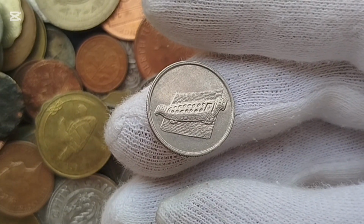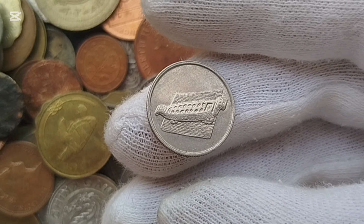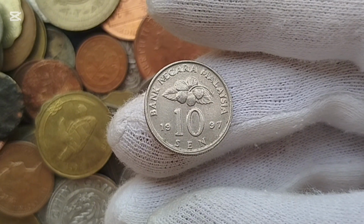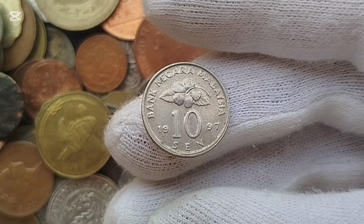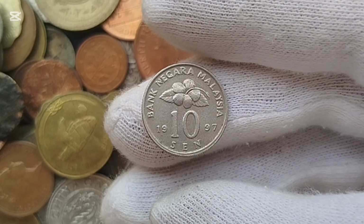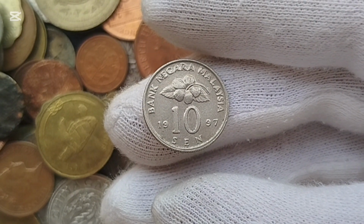The coin carries with it the pulse of a nation's aspirations, its cultural values, and the economic realities that affected millions. In 1997, currency wasn't just about trade, it was about national identity and unity. As such, this 10-sen piece stands not just as a tool for commerce, but as a symbol of resilience in the face of global economic shifts.